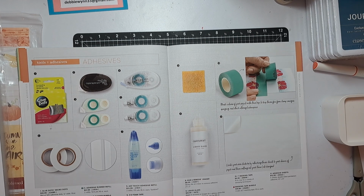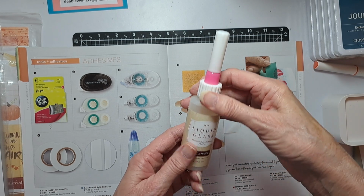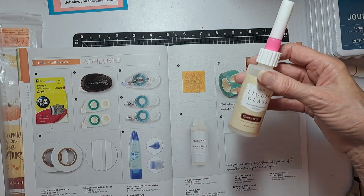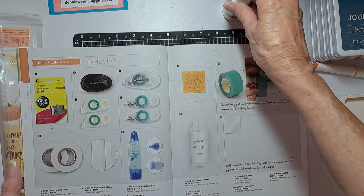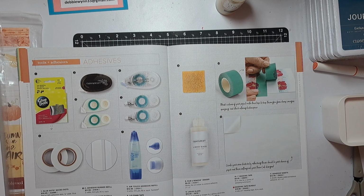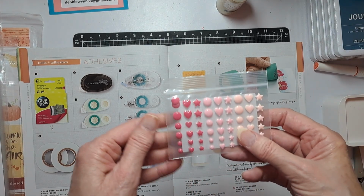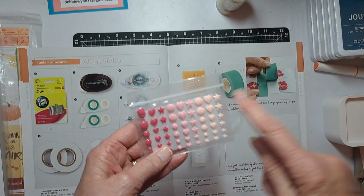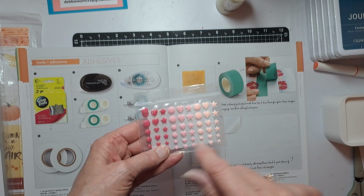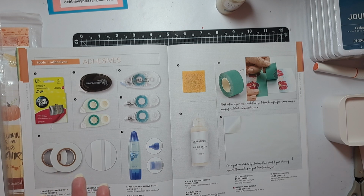Then you have our liquid glass. Now I put a little extension onto here, but it's 2 fluid ounces, and it's a very good adhesive. But it also gives you a glossy effect. So if you have something like a little button, and you want to put some liquid glass on it, it will give it a nice shine to it. It really enhances, besides being just a glue.